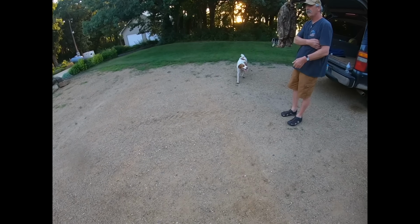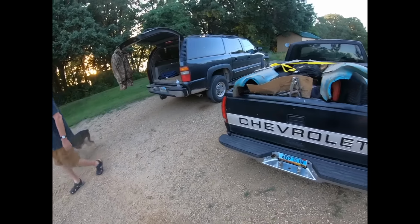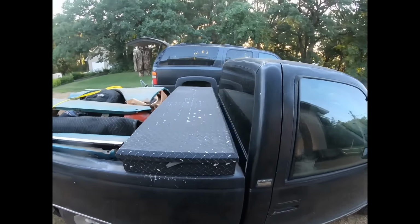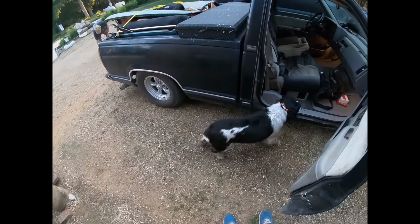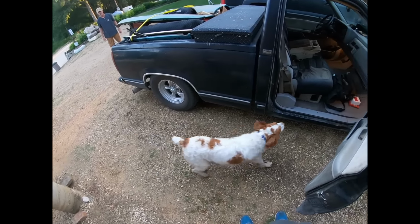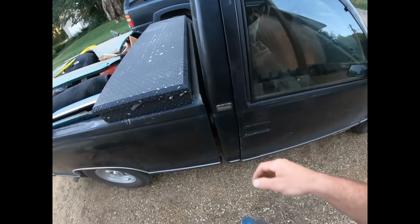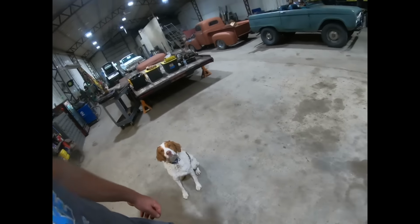One more thing to load up. We saved room for you and not in the Suburban. Let's go. Come on. You goon? Come here. No, you won't jump in. Let's go, Duff. Load up. All right, let's do this. Oh, watch out for the door. Made her home, huh, Duff?